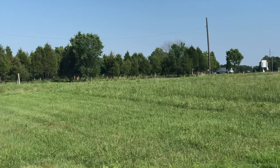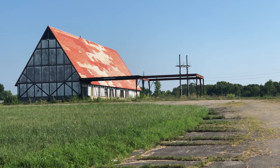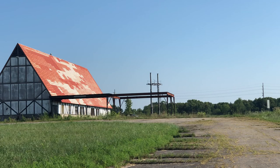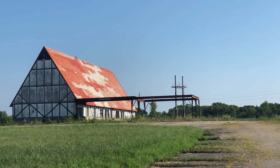But this is an old Nickerson Farms. I don't know how many of these are left around. We used to come here, not to this one, but used to come to Nickerson Farms when I was a young kid all the time. Usually for Sunday meals. It was so delicious. It's a great buffet. Lots of fond memories of Nickerson Farms.